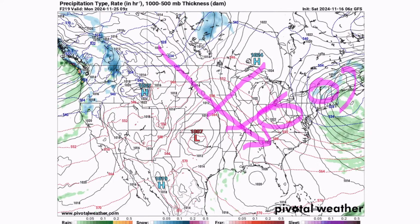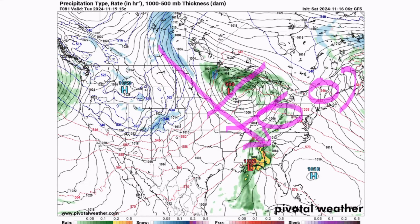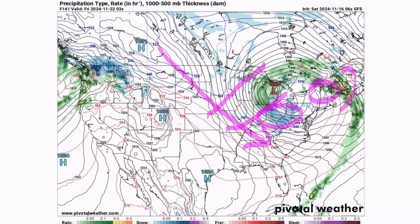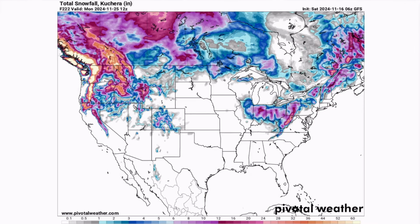All right, maybe it could even phase into a coastal low. So big opportunities here to watch with this snowstorm. And again, this is about a week out or so, so this isn't speculation. This is something that the models are currently looking at right now. So definitely something to keep our eyes on.